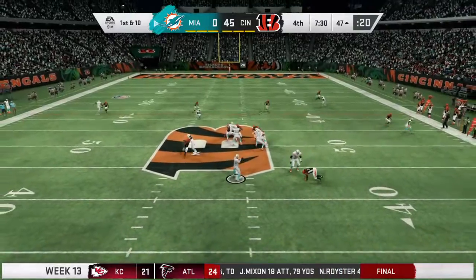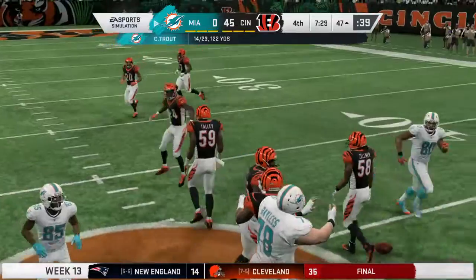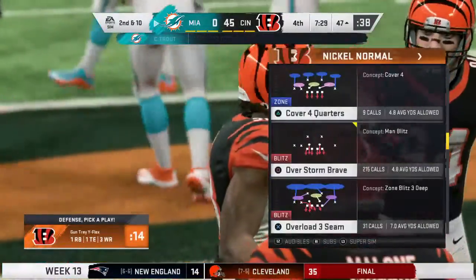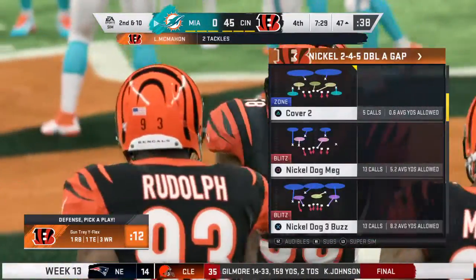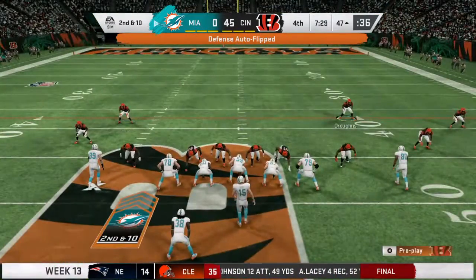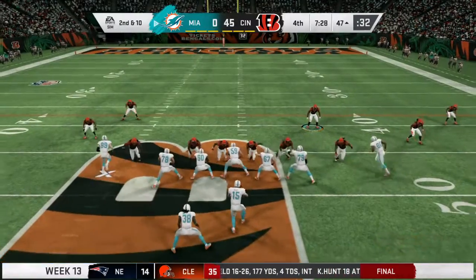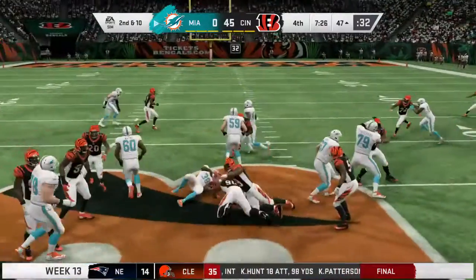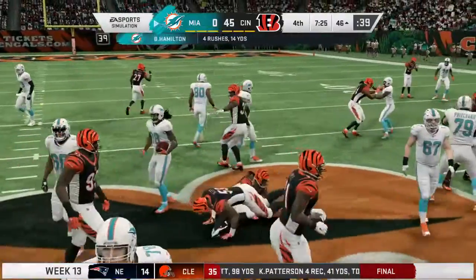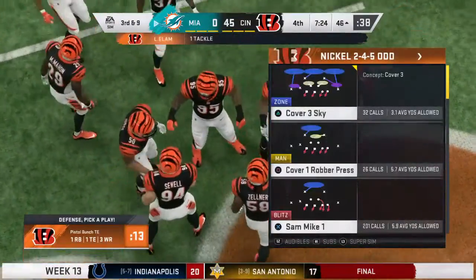It's 1st and 10. Back to throw. Trout. And the coverage terrific there as that's knocked down and incomplete. Ray McLeod, the intended target, but it's going to be 2nd down. After the incomplete pass, here now is 2nd and 10. They'll run it now out of the gun. 1 yard, the official pickup there, so it's going to set up 3rd and 9.